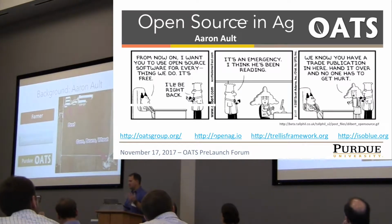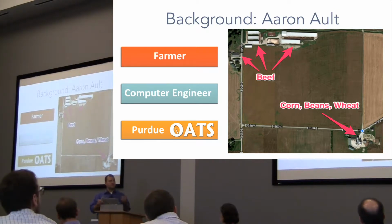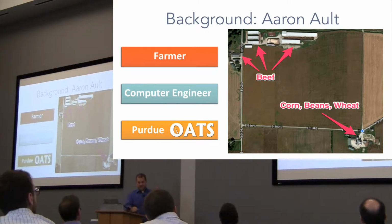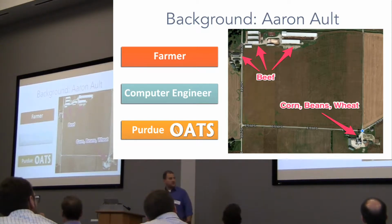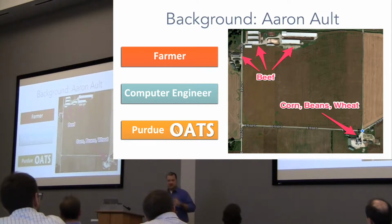To get started, just to give you a little background, I don't know everybody here, so you know where I'm coming from. I'm a farmer, that's my farm. I've got 3,000 head of beef cattle in those barns, and about 3,200 acres of corn, soybeans, and wheat over in that spot there. So that's my day job. I do that most of the time. They're home harvesting, trying to get the corn done before the rain today, but they're not quite going to make it. I'm a computer engineer, got my graduate degree at Purdue in electrical and computer engineering. And myself and Dennis and Jim started the OATS group at Purdue, which hopefully eventually becomes my one claim to fame that I'm really proud of.